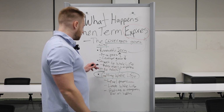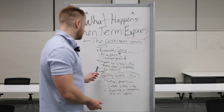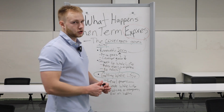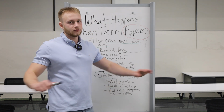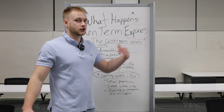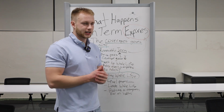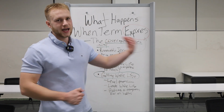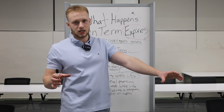The downside with this is oftentimes the rates aren't super competitive, so you're not always going to get the best rate when you convert your term policy to a whole life, because all of the different carriers out there offer different rates to different people based off of their age, their health, different things like that. So company A may be perfect for Johnny, but company B may be perfect for Jimmy.